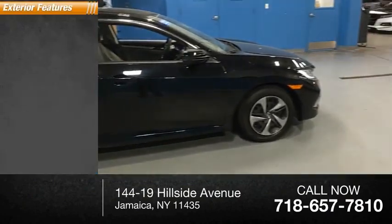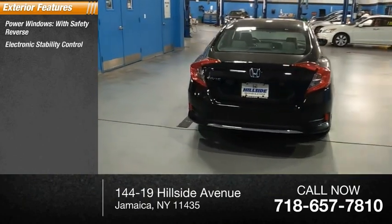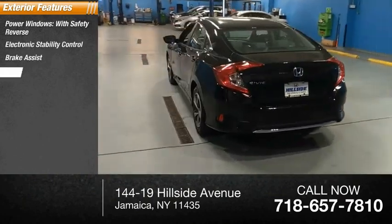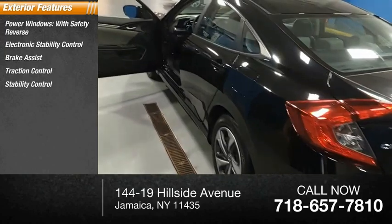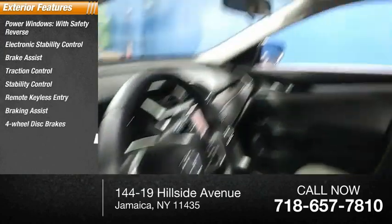Here are some of this vehicle's great options: power windows with safety reverse, electronic stability control, brake assist, traction control, stability control, remote keyless entry, braking assist, four-wheel disc brakes, power brakes, speed control.